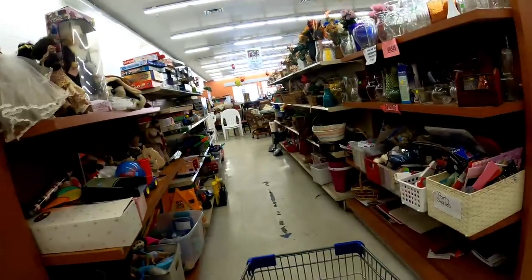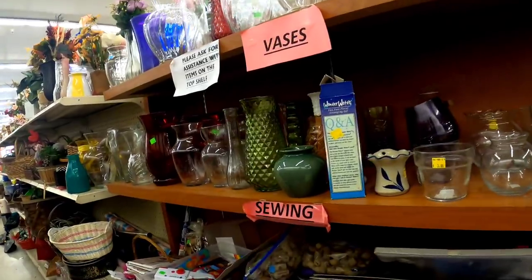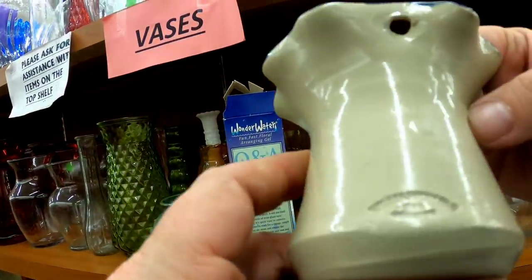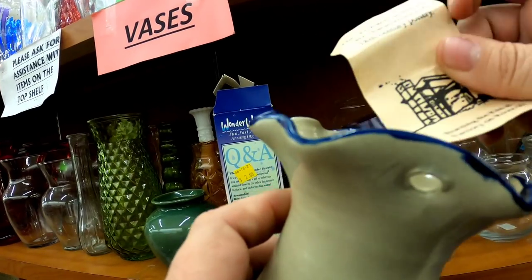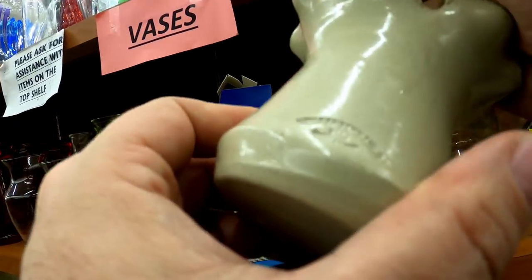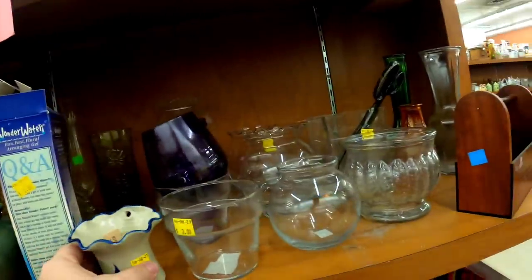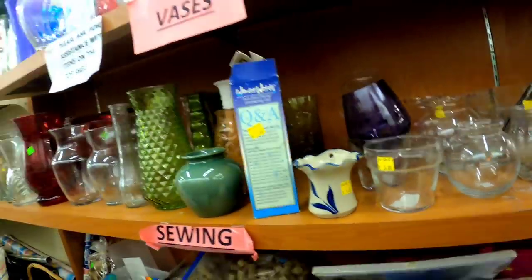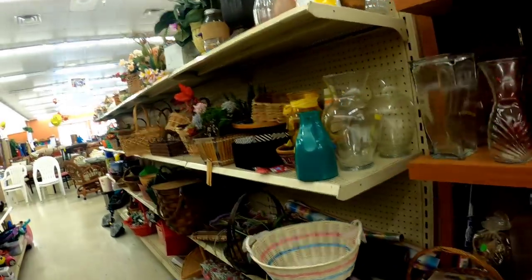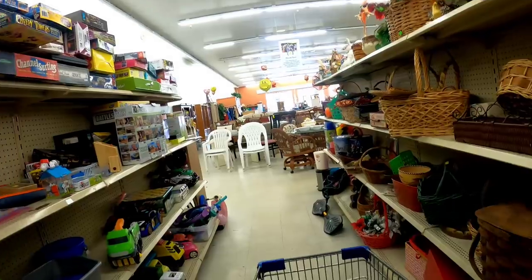Oh, the vases. What do we see? We see some Williamsburg pottery for $4. That's a little high on that. Okay. Sucks when you're going fast. I like to go fast.